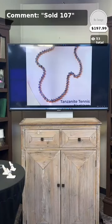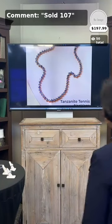So this next piece that you're going to see on my neckline is a beautiful Tanzanite necklace that is featuring lots of Tanzanite. We're talking about a lot. Not a little bit, but a whole lot. So this is $197 for 11 carats of Tanzanite. 11 carats of Tanzanite. And this is in vermeil yellow gold over sterling.